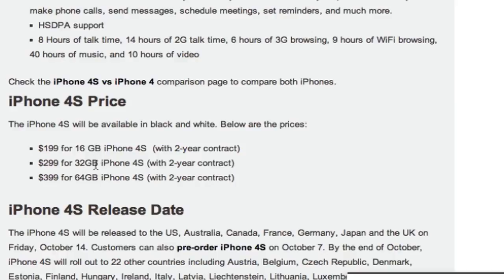They only have a 16, a 32, and a 64 gigabyte now. 32 is $300 with a 2-year contract. 16 is $200. And the 64 gigabyte is $400. So that may be a downer for some of you.